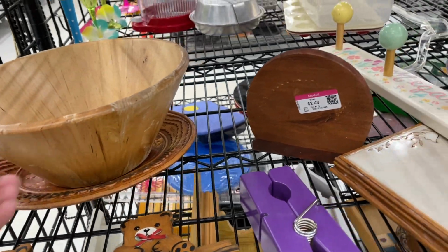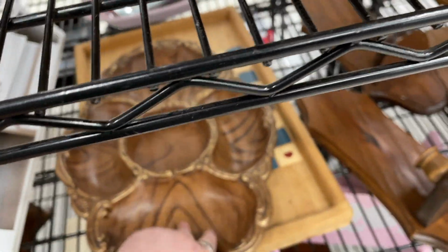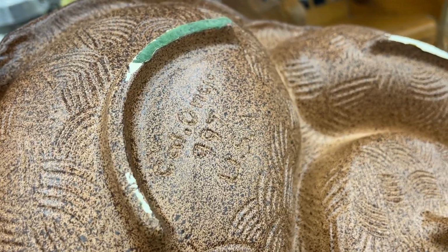I don't even remember seeing that big purple clothespin there. I do remember this piece. This I thought was Treasure Craft. It was so unbelievably heavy. And it turns out it's a California Original.